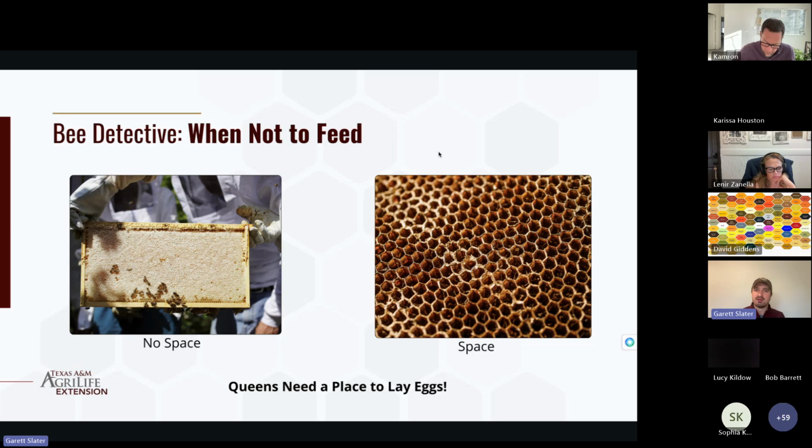If you overfeed, the bees will basically process that syrup as soon as possible and start storing it in the cells where the queen's laying eggs. So if you're feeding a lot and you see a lot of nectar stored where the queen's laying eggs in the brood boxes, that's a good sign that you're overfeeding and you may need to add more space.